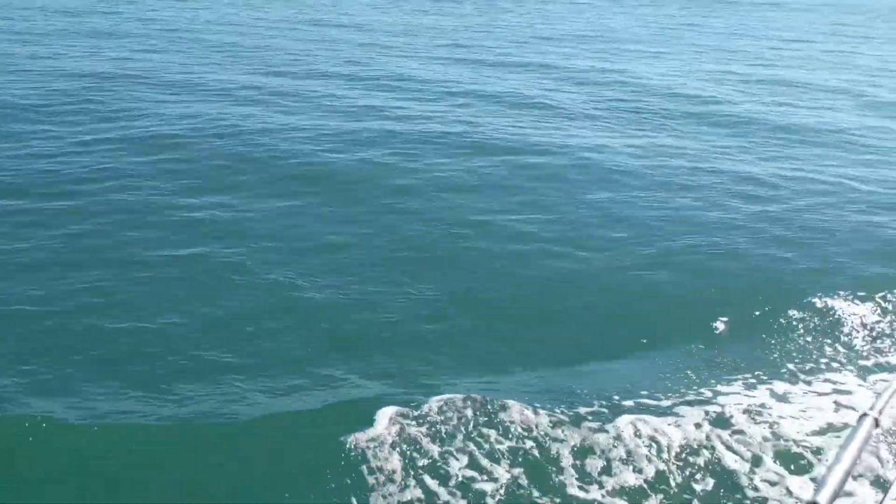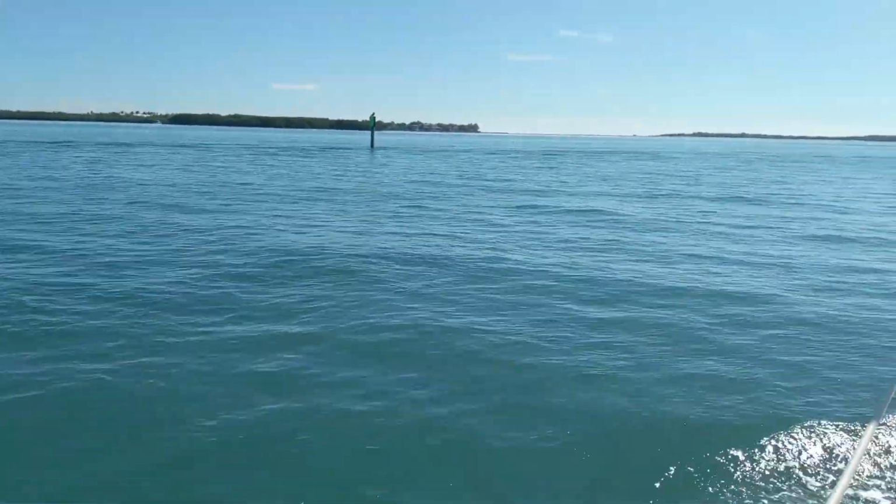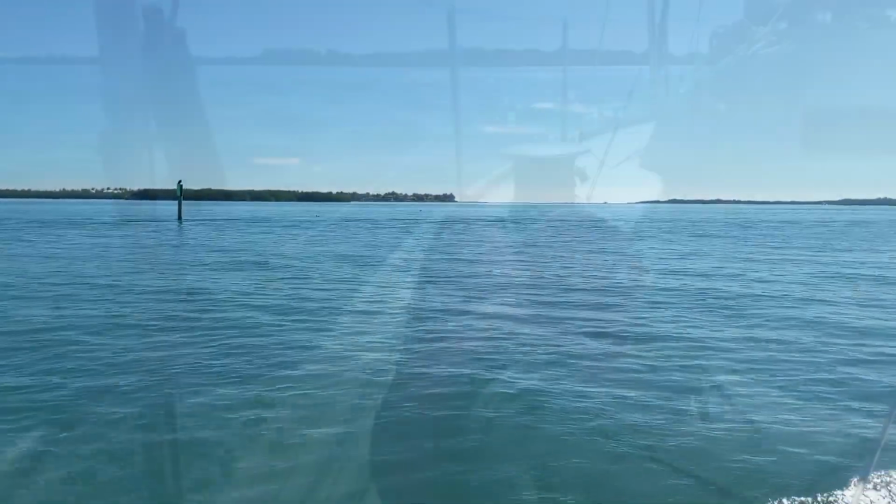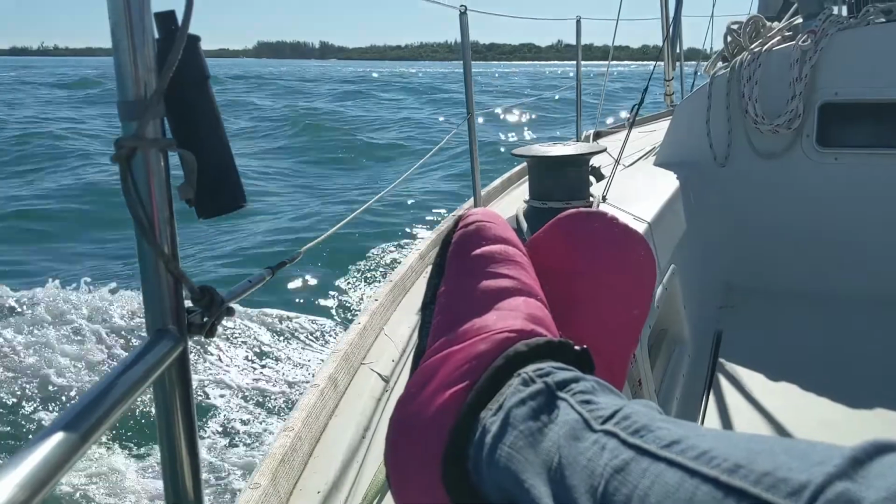As soon as we reached the Jupiter Inlet, the color of the water turned into an even more beautiful shade of blue, and we enjoyed every bit of that peaceful vibe, not knowing how brief it would end up being.